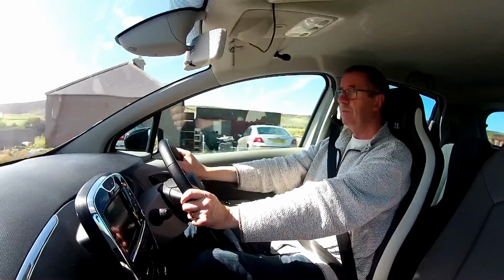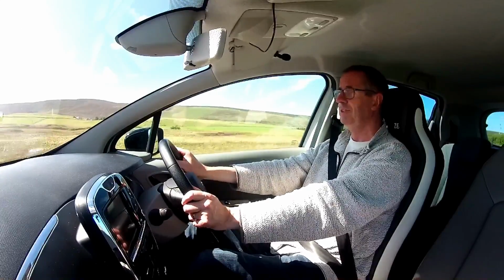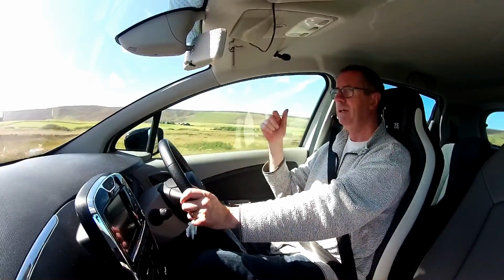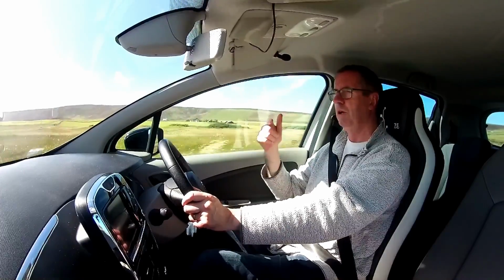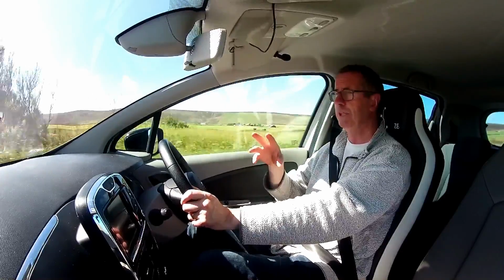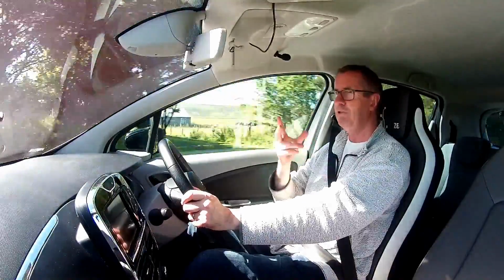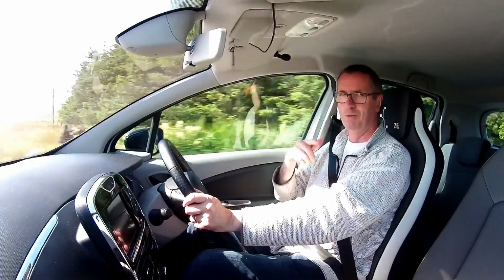Battery health is 98%, it's lost 2% capacity in 5 years and 30,000 miles. I've been quite impressed with this. This is also the higher rated kilowatt onboard charger. There's 2. See, the French make it really confusing. Basically you can have, they call it a rapid or a quick. I can never remember which way around it is, but this has got the faster of the 2 onboard chargers.